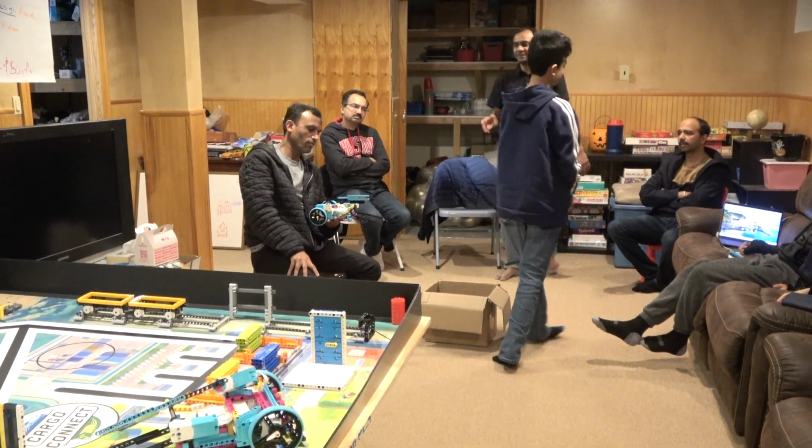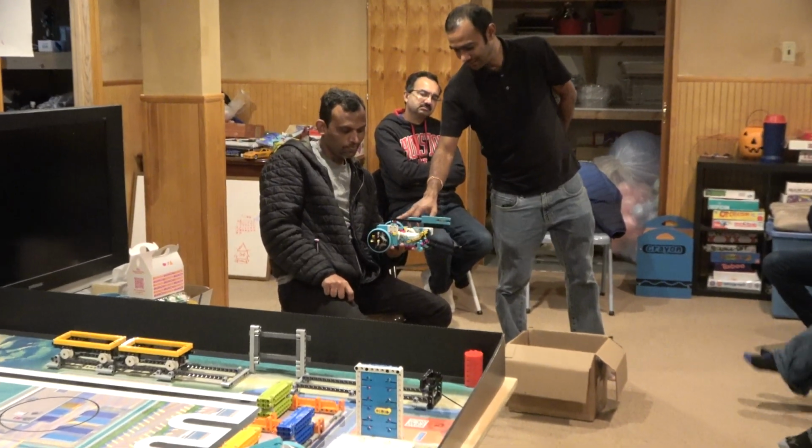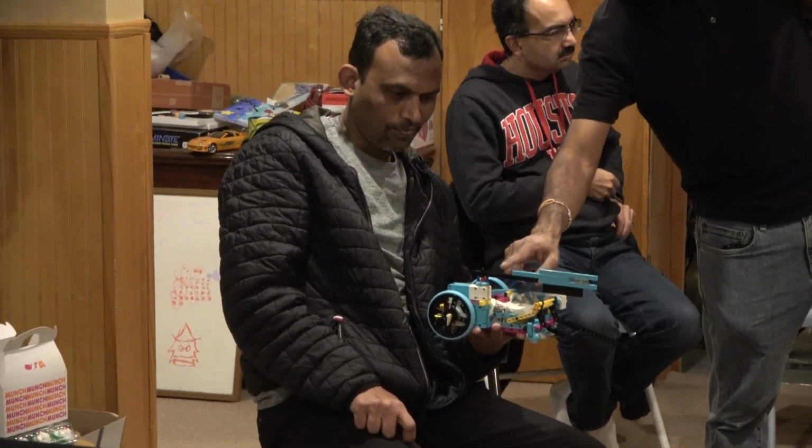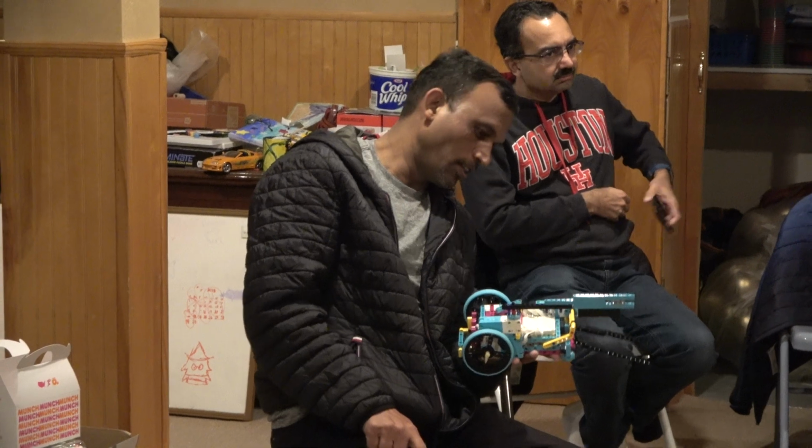So motors help things move, right? Yeah. This motor helps move this, this motor rotates and will move this. This motor is for this. Can I explain the attachment?